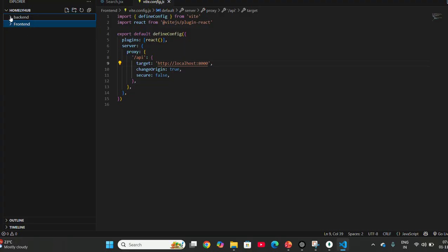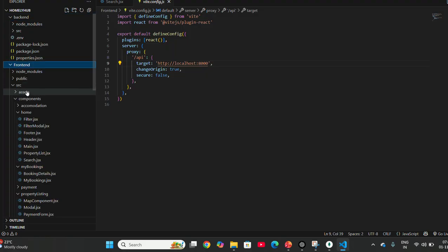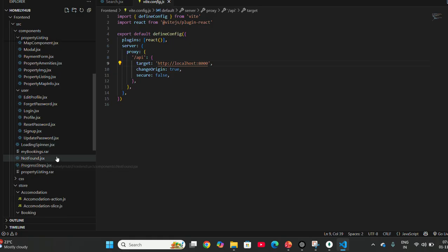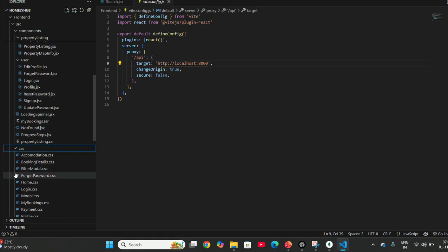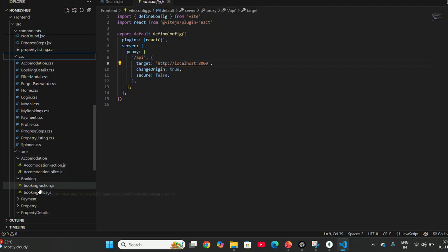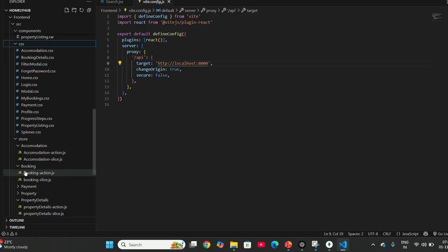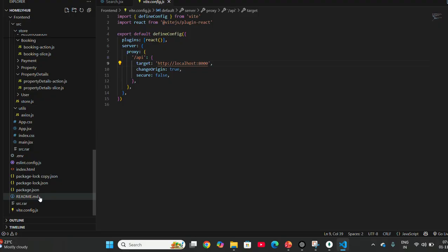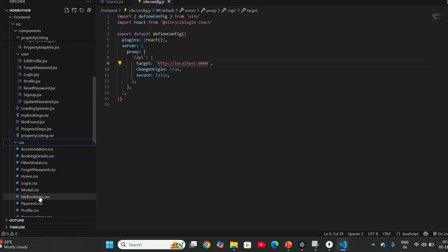The backend folder consists of these many files, and the frontend folder consists of these files that contain the components like home, my booking, payment, property listing, then user, then we also have a CSS file where we write the CSS part of this project, and property details, payment details, booking details, and these are all the files of the frontend folder.